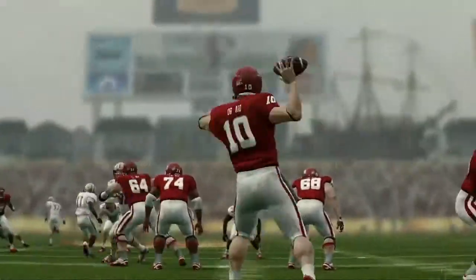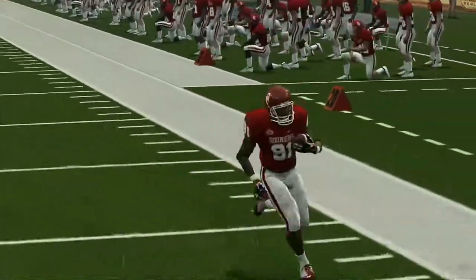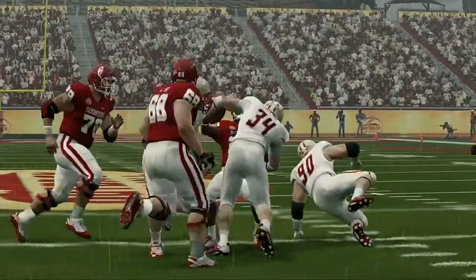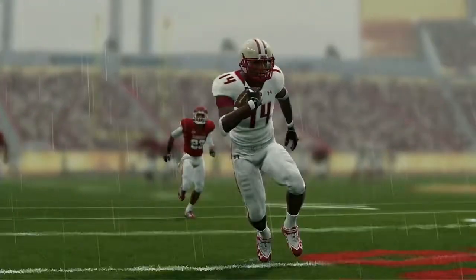Maybe the most important statistic from the first half, no turnovers for either team. So far, a good job of ball security, but now you wonder if the quarterbacks can avoid putting the ball in jeopardy. They're going to want to make a big play, and that might sort of set off a feeding frenzy on the defensive side.